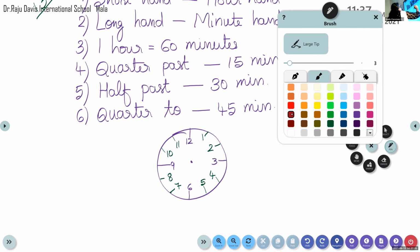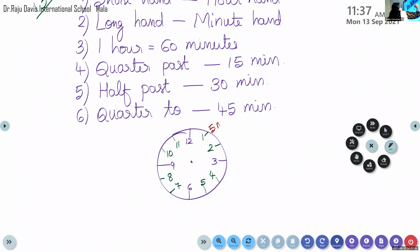Then what you have to do is just write the minutes. When it will reach to 1, it will be 5 minutes. When it will reach to 10, it will be 10 minutes. When it will reach to 3, it will be 15 minutes. 20 minutes. 25 minutes. And for 6, it is 30 minutes.